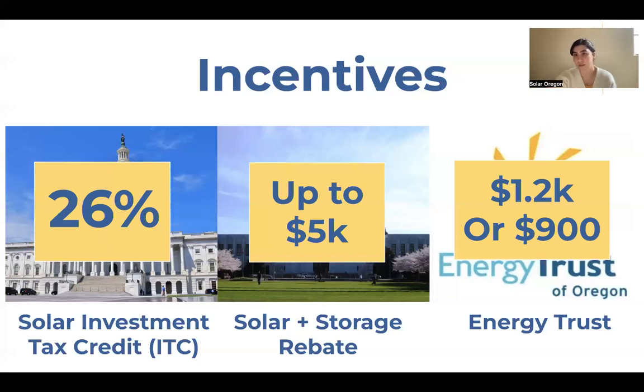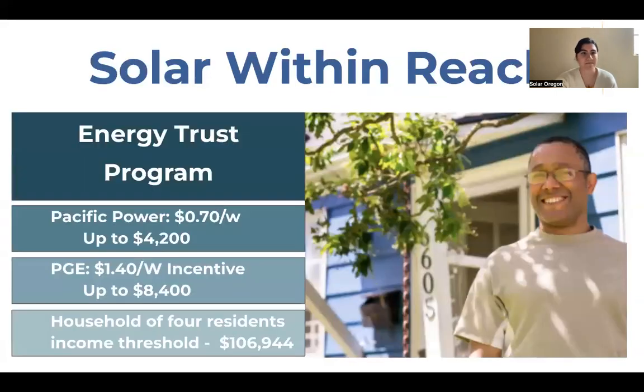But ones that will be set up for you by your solar contractor are the solar and storage rebate. That can be up to $5,000, which is awesome. And then the Energy Trust of Oregon can be $1,200 or $900, and they have some caveats to getting that incentive. One that I already mentioned was the 10 years of roof life. You have to have that to get the incentive. And then there's another one that we'll get into a little more later.